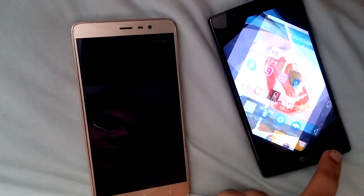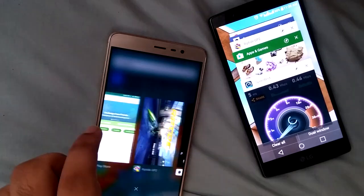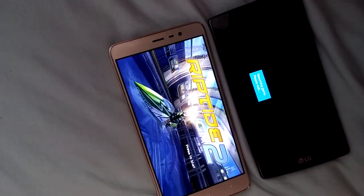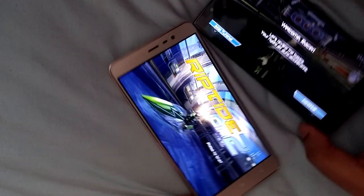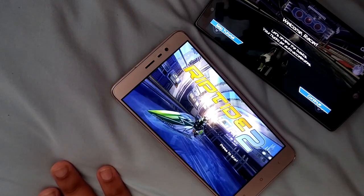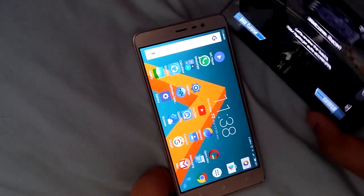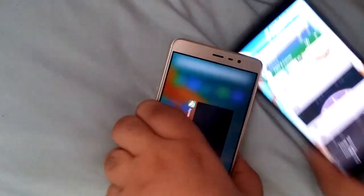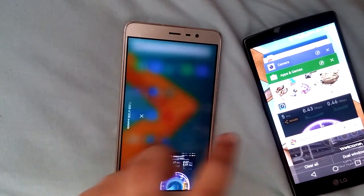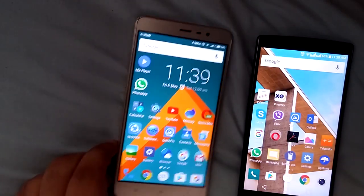Let's close the game now. Let's jump to Riptide GP2. Again, I don't feel that the G4 should have any problem here. So both of these phones had to resume the game, but the Redmi Note 3 actually won by a few seconds. So again, sometimes it happens that the accelerometer of the Redmi Note 3 plays up. Here we are.